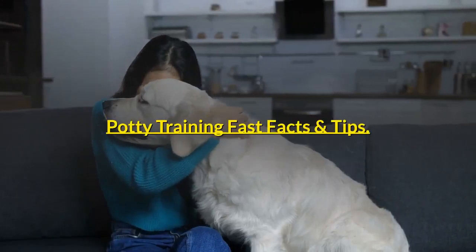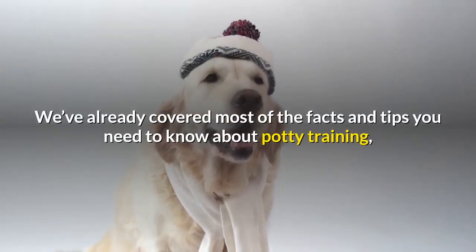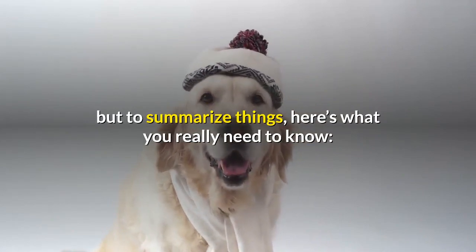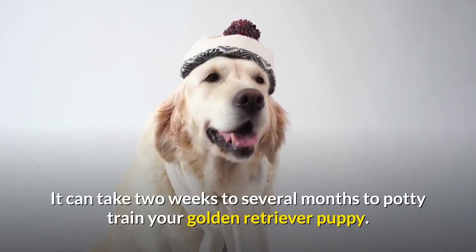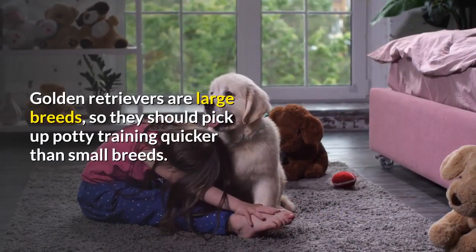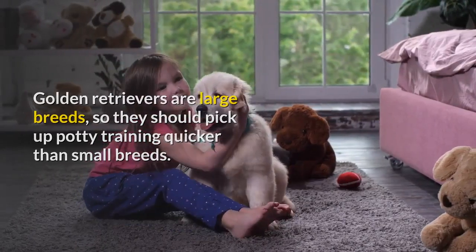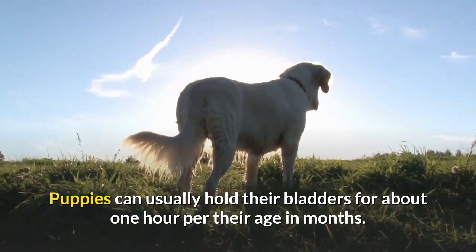Potty training fast facts and tips. We've already covered most of the facts and tips you need to know about potty training, but to summarize things, here's what you really need to know. It can take 2 weeks to several months to potty train your golden retriever puppy. Golden retrievers are large breeds, so they should pick up potty training quicker than small breeds. Puppies can usually hold their bladders for about 1 hour per their age in months.